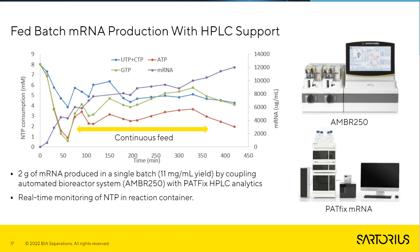If we look at the graph on the left here, we can see the curves for each of the different nucleotides in the IVT reaction. We can see that after the continuous feed is started, we can maintain the level of these nucleotides very consistent, which allows us to continuously produce RNA inside of this IVT reactor. We can do this by having a combination of this automated addition of nucleotides with the help of this Ambr system, and the knowledge and experience we get from utilizing the PrimaS method to understand the use and the consumption of these nucleotides.